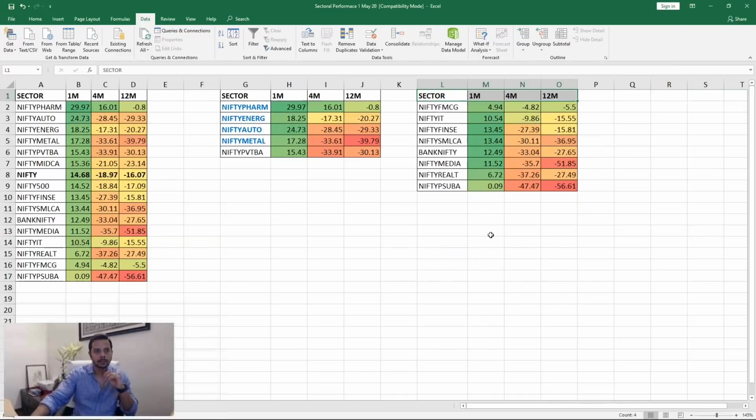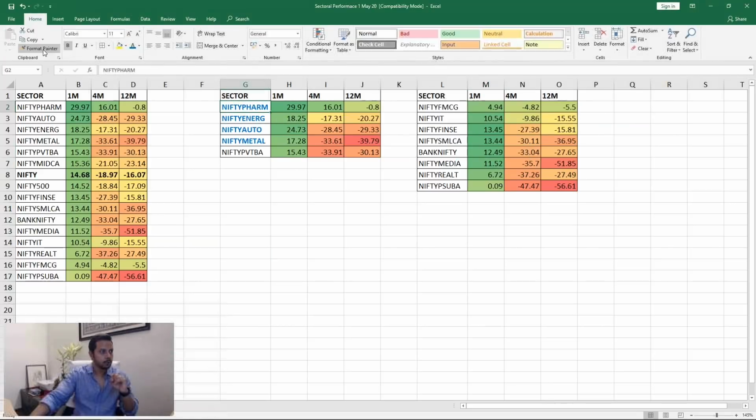And if we sort them, let's go to data, filter. If we sort them in terms of gainers for the last 4 months, none of them are gainers. We've got the least damage coming from FMCG, then IT. Now these two are really, really interesting. I would straight away mark them for you.